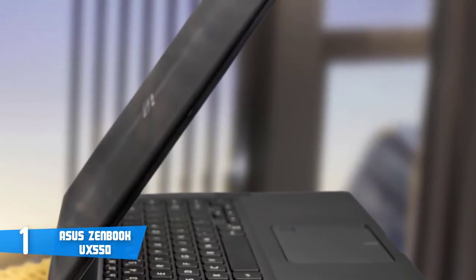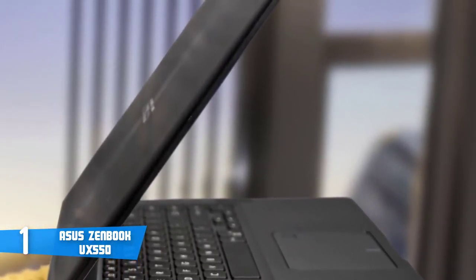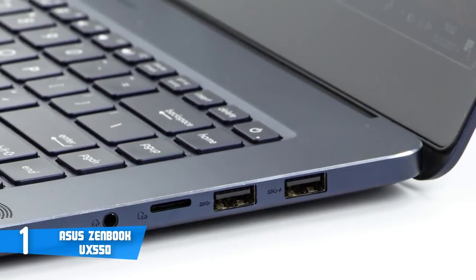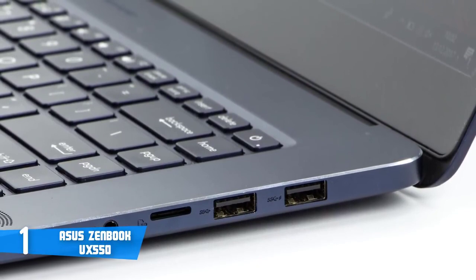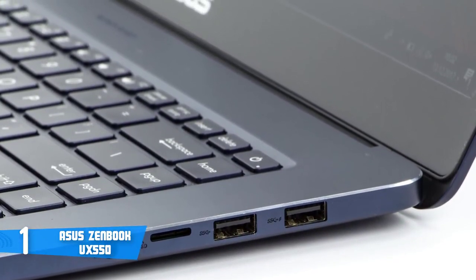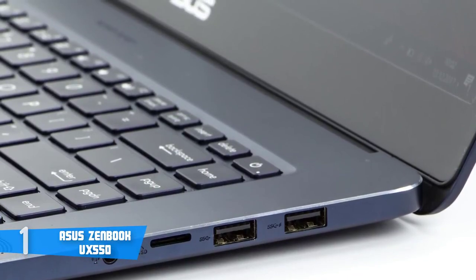Moreover, Asus ships the UX550 with either a 4K screen or the Full HD display. Of course, it's optional. To conclude, the UX550 is a high-end laptop with premium features and performance, and that will probably set the blueprint for future laptops that this brand will make.